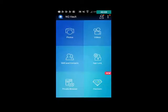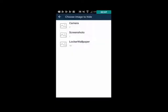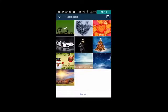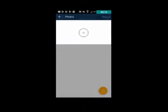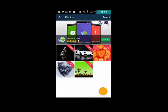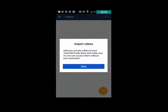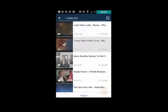Next, we go to the photo start button and lock our important photos and top secret photos in the Valued software. Our top secret videos: we go to video, and secret videos can be included in Valued.